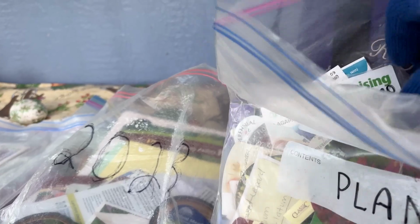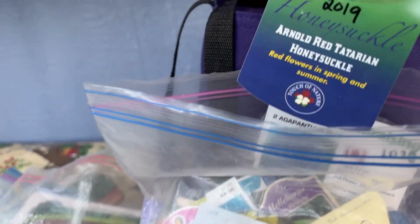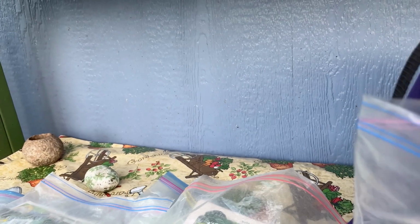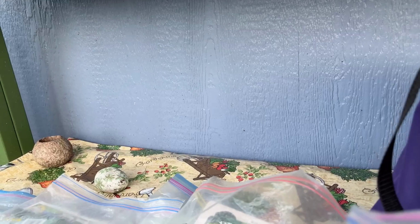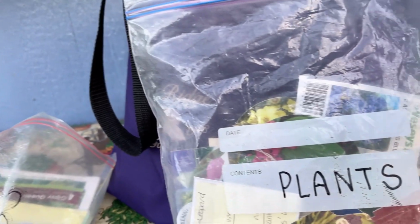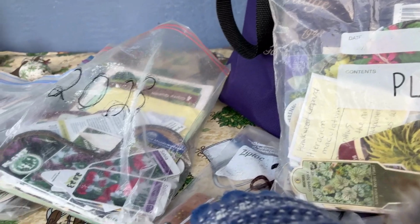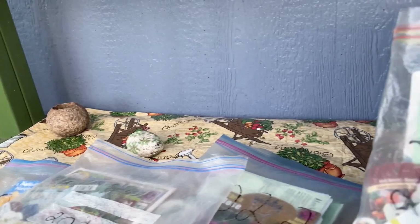This bag has tags that maybe were plants that I brought with me, like this Arnold red tartan honeysuckle. Actually, that was bought in 2019. And I put the year on too, because the year is important to know how long the perennial will live for. So again, it's a reference library, and then as the years go by, if the plant is no longer growing, then I can take the tag out of the bag. So that is a really good way to track all of the plants.